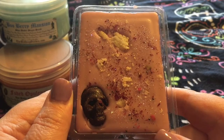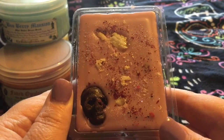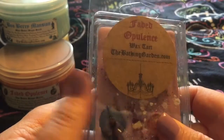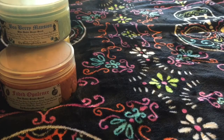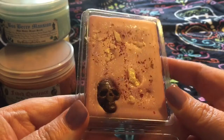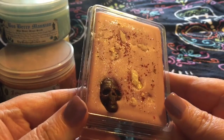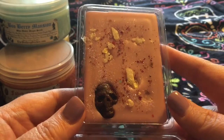It is a warm, fizzy, amazing scent. And I do melt this year round. I don't limit this to fall and winter at all. It is fizzy, so if you don't like fizzy, you're probably not going to like it. And I do love the skull embed. She does the skull embed every single year, which is another reason that I get it. Not gonna lie.